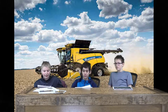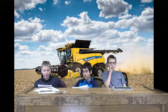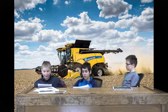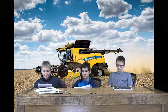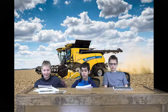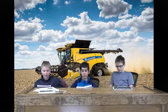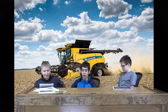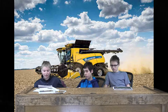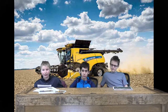2011, the ninth generation of twin rotor combines is launched, featuring Tier 4A clean-engine blue SCR engines, improved capacity as well as best in class grain and straw quality. 2012, the CR range wins the prestigious Machine of the Year award, thanks to its unsurpassed harvesting performance and industry-leading grain quality.